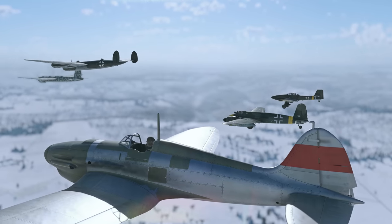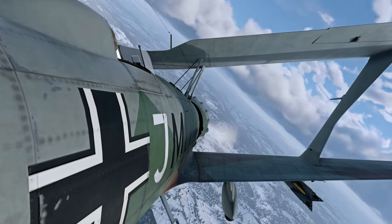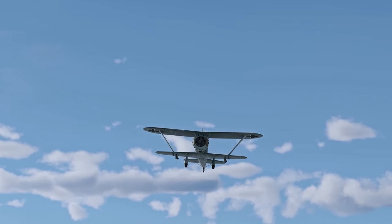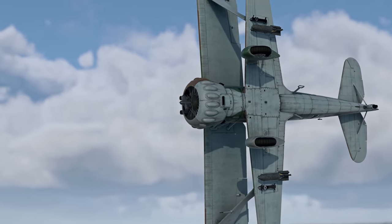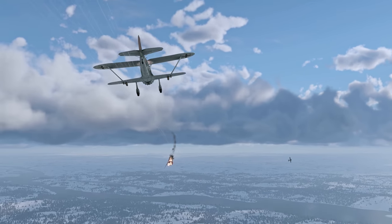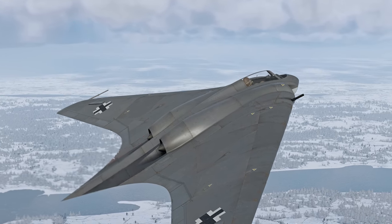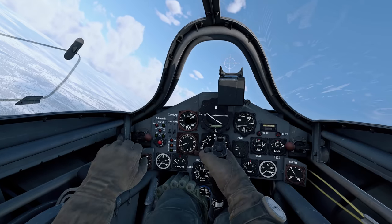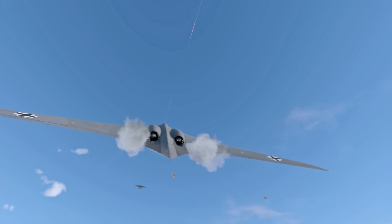The German tech tree is one of the largest in all of War Thunder. The Germans started building aircraft at the very beginning of the 20th century, and their industry has a very rich and turbulent history. At one point, there was even a split into two major warring camps. Today, though, we are here to celebrate the best designs that Germany has to offer. The fastest, the most agile, and the most historically important aircraft.